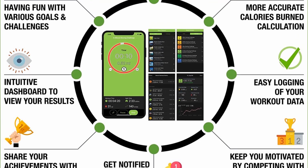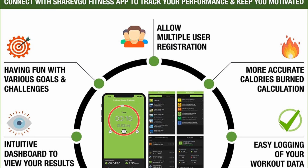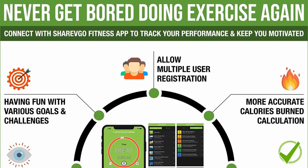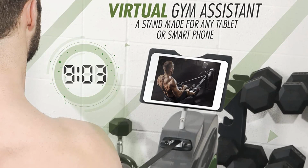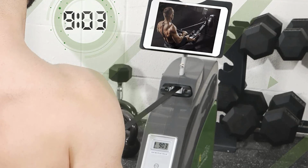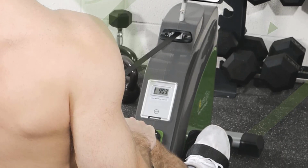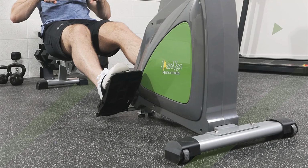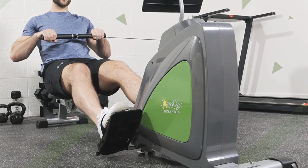Because the Bluetooth LCD monitor works connected with the ShareVgo app, needed to be installed for full tracking, the calculation is considered more accurate, since it is based on your gender, age and weight. You can also share your accomplishments on the app among your community members. Another feature of this magnetic rowing machine is the possibility of 6 preset distance-based goals and 6 challenge goals, including 500 m, 2000 m, 10 km, 5 minutes, 30 minutes and 60 minutes options.